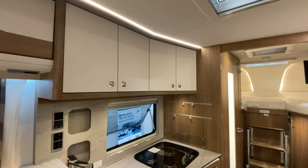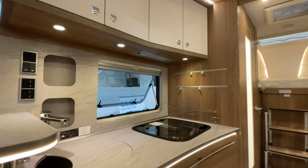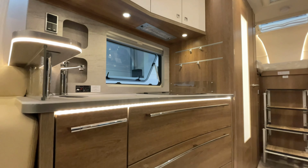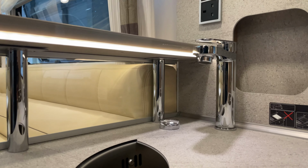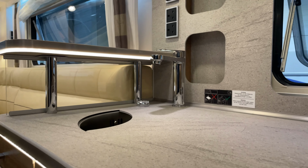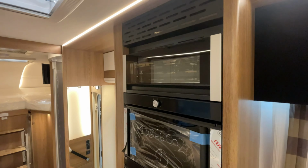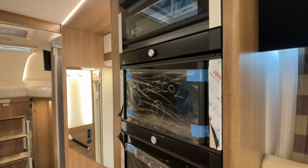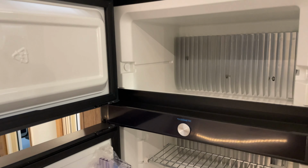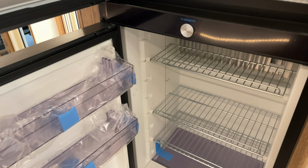When we move on to the kitchen, the first thing we will notice is the amount of cupboard space and worktop space that is provided. This well-equipped kitchen is perfect for cooking while on the road for you and all the family. The sink cover gives you that little bit more worktop space when not using the sink, and we've got a 3-ring gas hob as well. The fridge and freezer in this vehicle are both great sizes and can be opened from either side, so access from the living area and the kitchen.